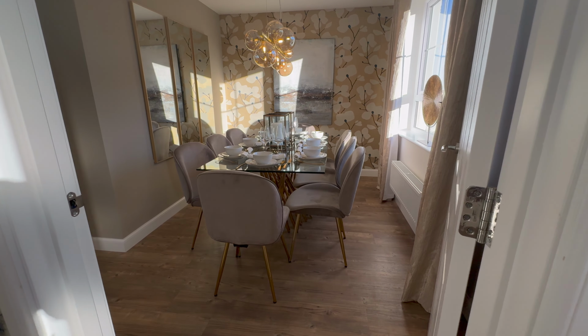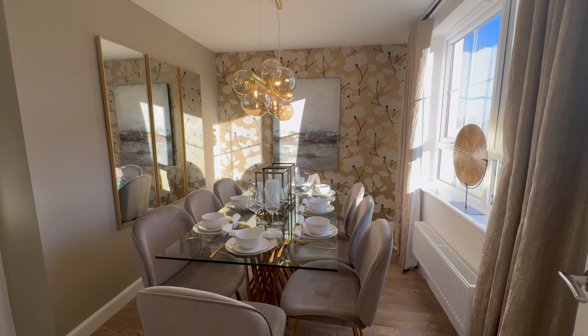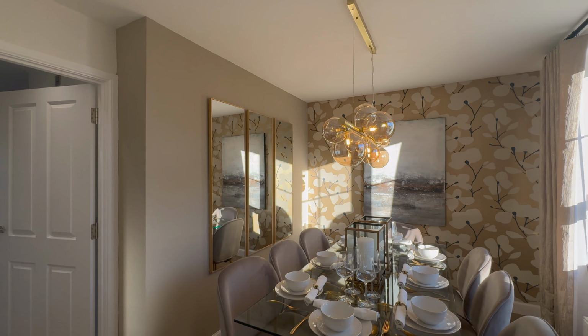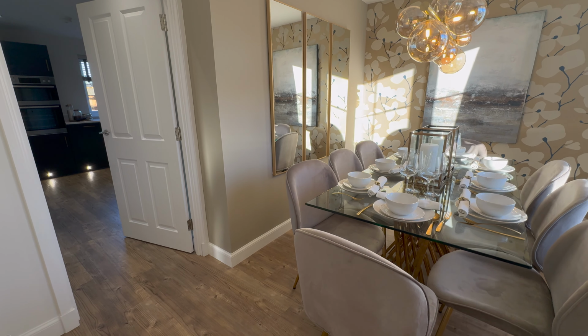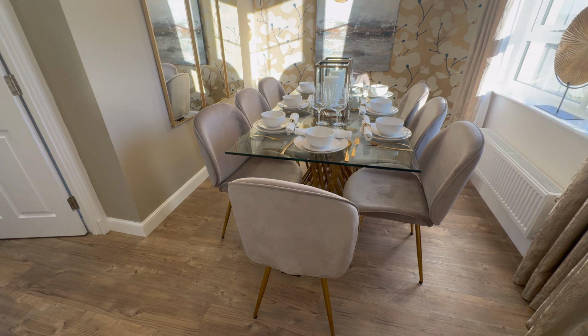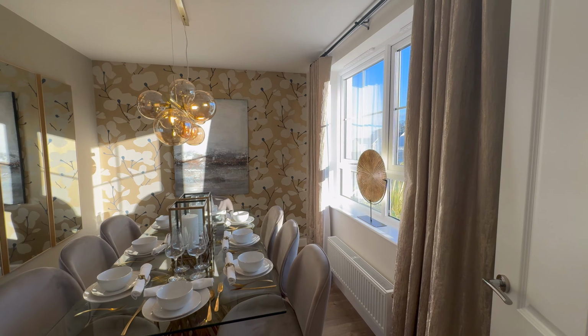So as you enter this room, again, they've designed this room like a formal dining, but you can use this room as a downstairs office. It would actually be pretty good as a downstairs office, seeing as there's a lot of light coming in with the pretty big windows. And again, you've got the wood flooring in this room and leading into the kitchen.